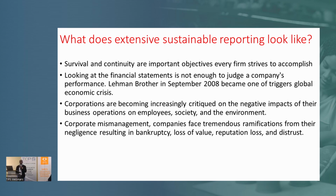They lose value. If a consumer realizes how the company is operating, they will not buy those products. If an investor realizes how the company is operating, they will not invest in that company. So the company loses value and also loses reputation. And when a company loses its reputation, the company is done. And there will be a lot of distrust among the stakeholders.